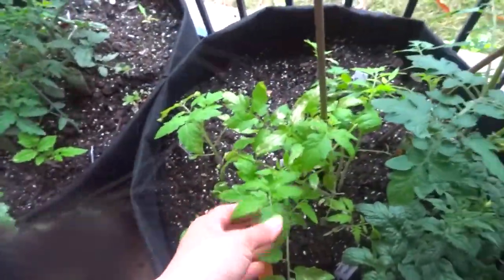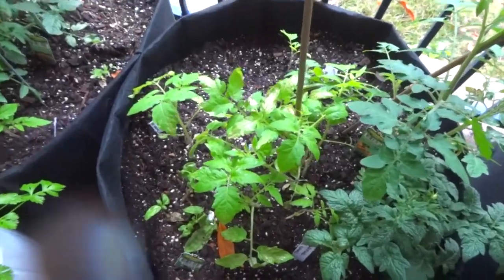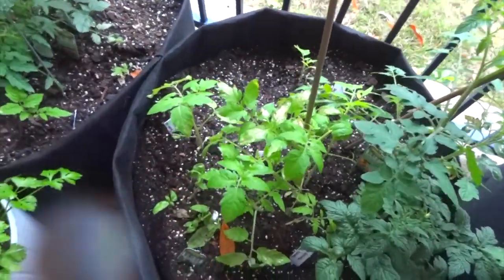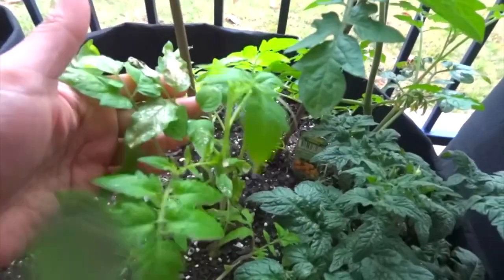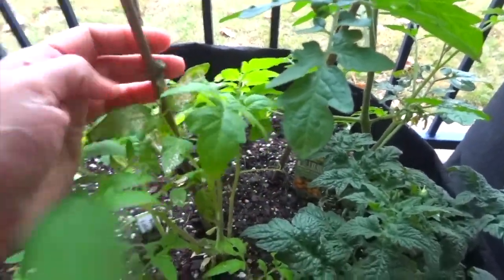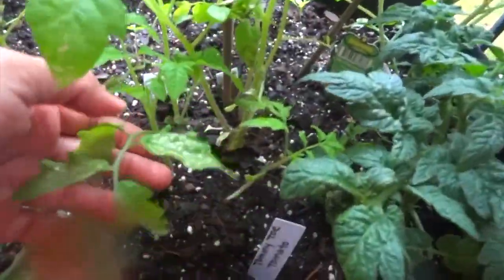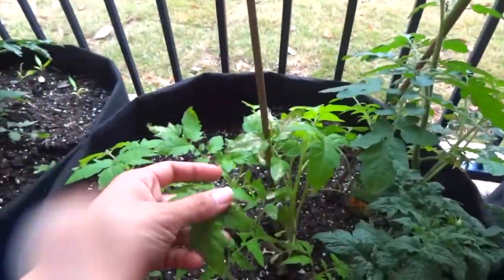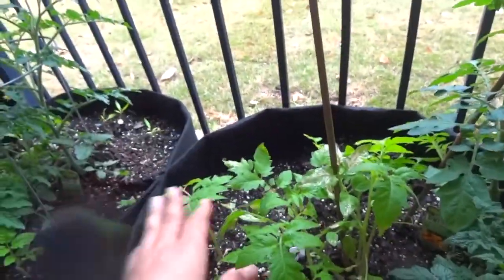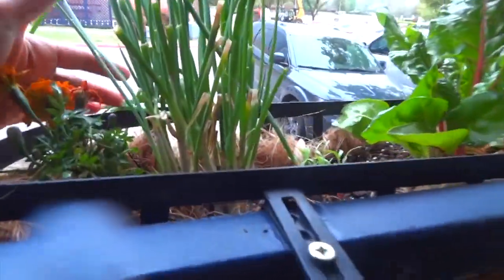These are catching up. These are not as fast as I hoped, but I'm not upset either. They're doing amazing for having started them indoors over winter on top of my refrigerator. So these are doing pretty good. They have a slow start, but they're not dying, which is what's making me happy. Anyway, I am kind of out of breath, you guys. I'm gonna go get some water.